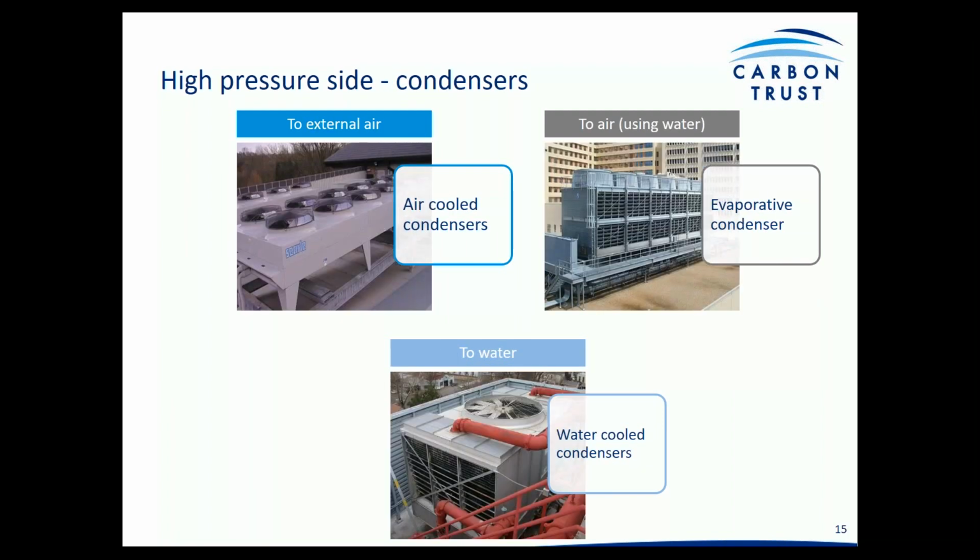On the high pressure side, which is where we reject the heat, we have the condensers. These all deposit heat to the local environment. Air-cooled condensers are most common. They simply blow air over the refrigerant to cool and condense it. Evaporative condensers are typically for larger systems and use evaporation of water to aid the cooling process. And then there's water-cooled systems, which are used in some larger systems, usually in conjunction with cooling towers in the industrial environment.